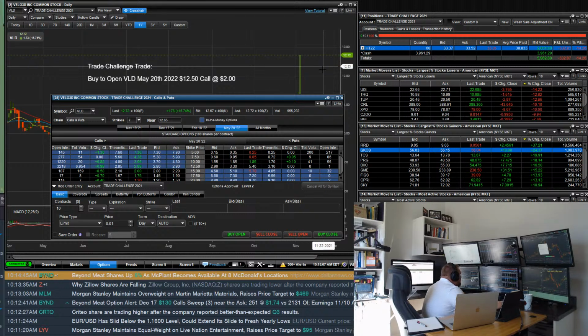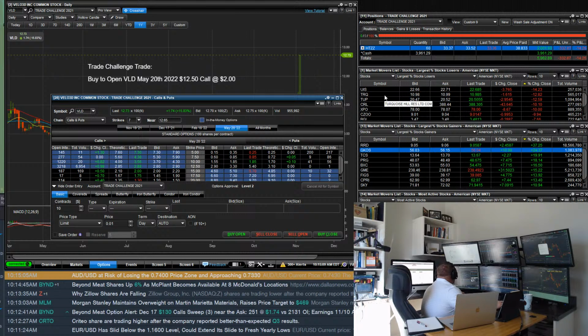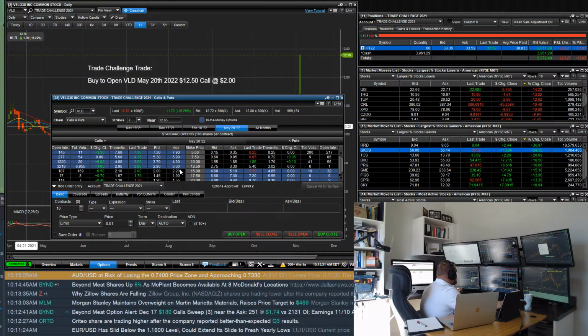Man, she's going higher now. 12.72 still running. How many of you guys are still on it? I know there's a few of you guys that said you're still in it. She's at 2.90. I'm looking at the 12.50 and then I see the 2.90. She's at $3 now, guys. $3 on the 12.50s.